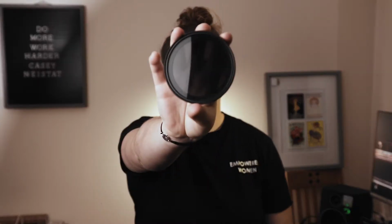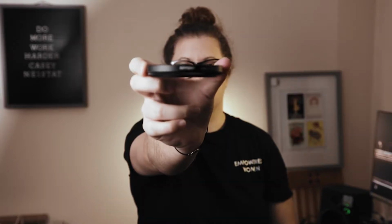Okay, so next up is the ND filter. So this is the Tiffen variable ND filter. Like the mic, I was looking at a lot of different ND filters, especially variable NDs.